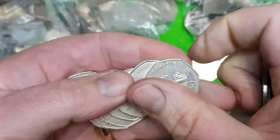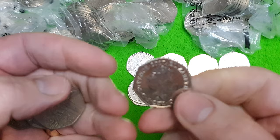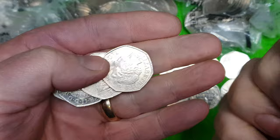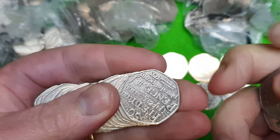2008. Oh, we've got another 2017, folks. So this is going to be something again. And it's another Tale of Peter Rabbit. 13. Britannia. 12. Come on. So that's Britannia. So let's see. Shield. 13. We've got a dictionary.